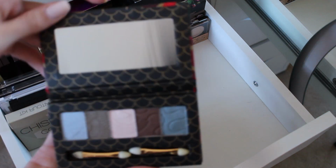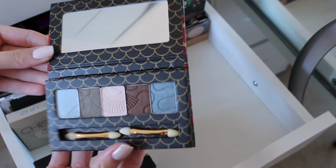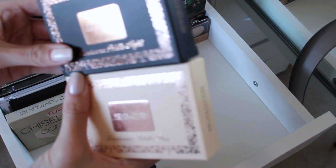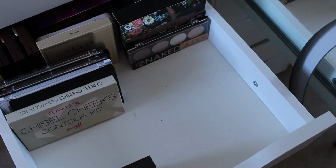This number 7 palette, I'm going to pass this along just because I've not used it since I've had it, and there's nothing in there that inspires me, so I'm going to move that along. The Makeup Revolution Renaissance palettes, I'm going to keep these because these are stunning and I really, really like these, so I'm going to keep both of those.